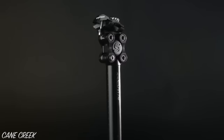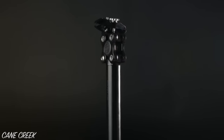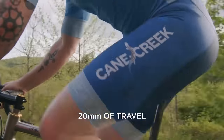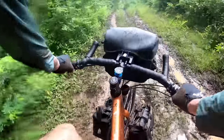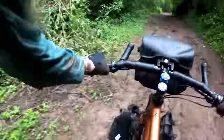The Cane Creek E-Silk is what I personally use and recommend. It's great for if you have a sporty ride position like me, or if you mostly ride on smoother roads. Given it only has 20mm of travel, you will have to compromise on the rougher roads, but I still find it offers a significant comfort improvement over a regular post. Plus, it doesn't bounce, it's light, and it's elegant.